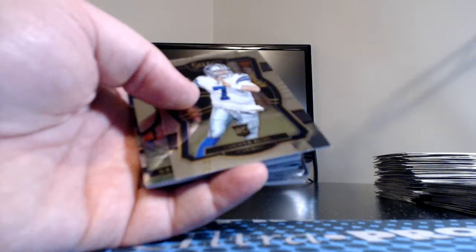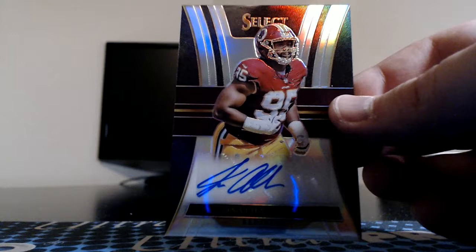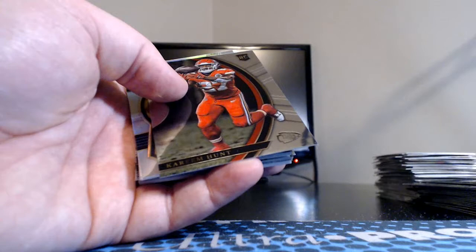LaDainian Tomlinson. Wayne Gallman. Ty Gurley refractor. Ndamukong Suh, 50 of 99. Cooper Rush rookie. Refractor of Jason Witten. Number 28 of 199, last team in the break taken there. Jonathan Allen for the Redskins. And I think maybe I'm mistaken, there's not going to be a hit on the back now. We've had them both. Deshaun Watson. Kareem Hunt, refractor of James Harrison.